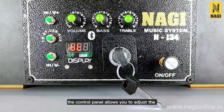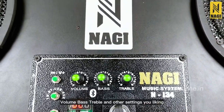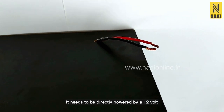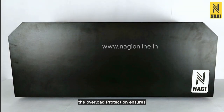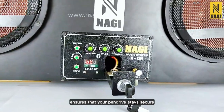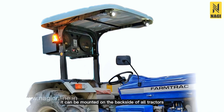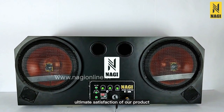The control panel allows you to adjust the volume, bass, treble, and other settings to your liking. It needs to be directly powered by a 12-volt DC tractor battery. The overload protection ensures that the music system operates safely, and the pendrive lock system ensures that your pendrive stays secure. It can be mounted on the backside of all tractors, allowing you to enjoy the ultimate satisfaction of our product.